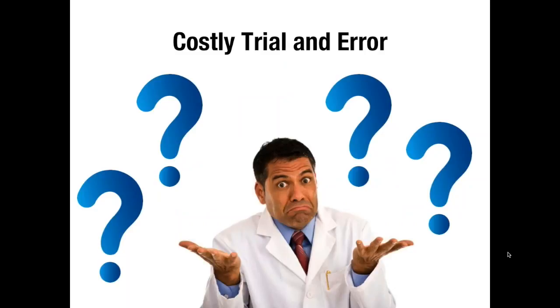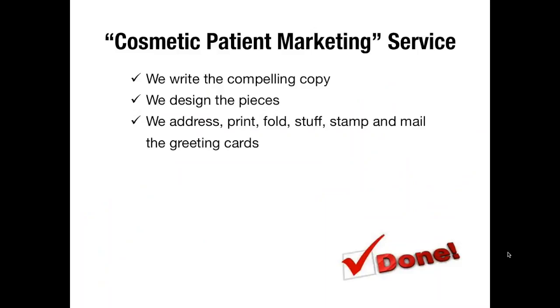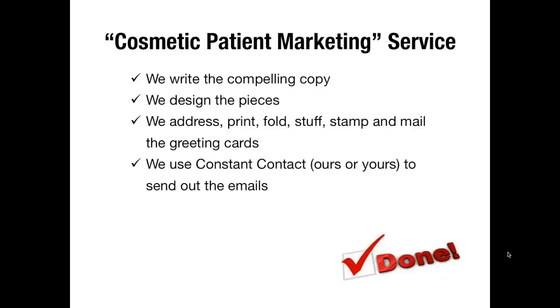You know surgery and cosmetic rejuvenation. So the second way is to get it done for you. Easy breezy, and that's where I come in. Now you could have my team and I do it for you. We will execute the entire reliable and predictable cosmetic patient marketing plan for you as outlined. We write the compelling copy, we design the pieces, we print, fold, stuff, stamp, and mail the greeting cards. We use Constant Contact, ours or yours, to send out the emails. We design the social media banners for you to upload to your Facebook page so you get results now, not months from now.